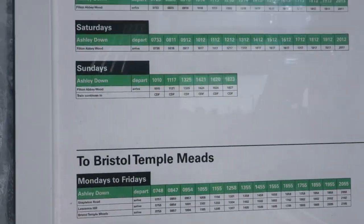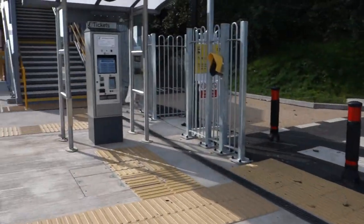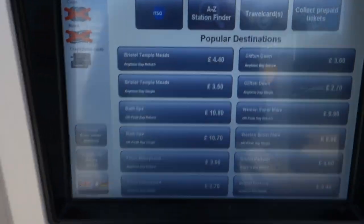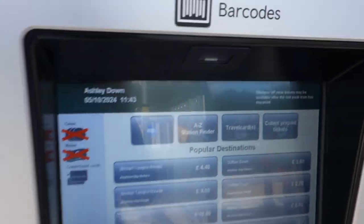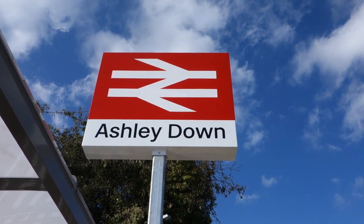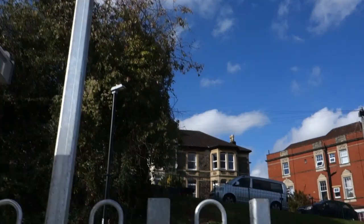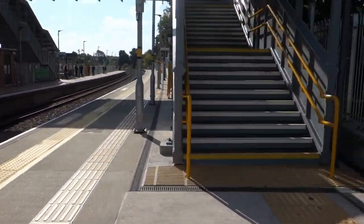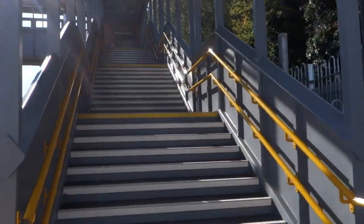Timetable. Very nice. Ticket machine. Cool. And there's the sign, Ashley Down. Beep. Let's go up the stairs.